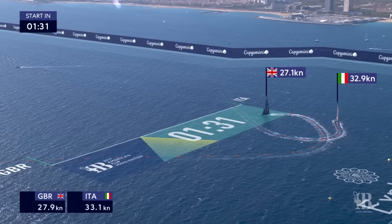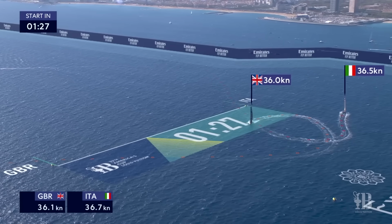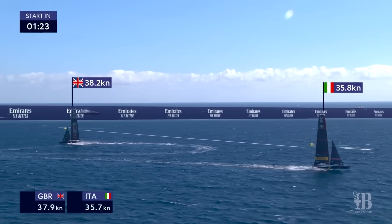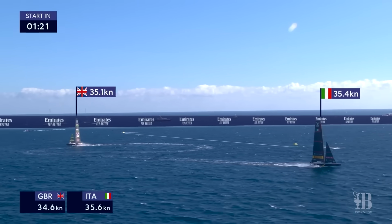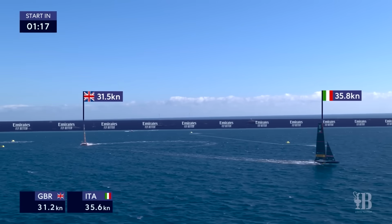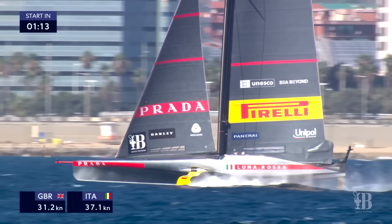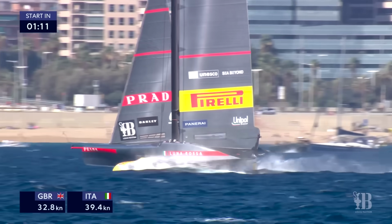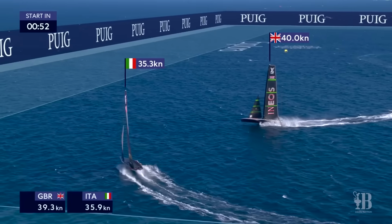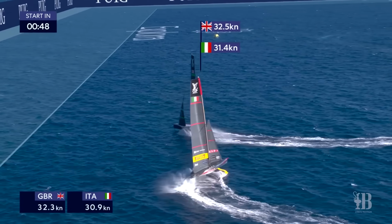Just killing a bit of time early, the British are putting themselves in a position where they will have to make sure that they put the pressure on the Italian team to execute their time on distance accurately. Otherwise, they will lose control of this pre-start. Ineos Britannia, I think, like to chase. They like to be pursuing. Turning up, just see where it goes.